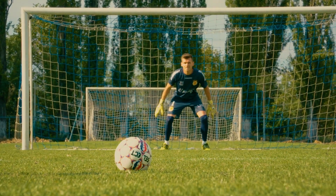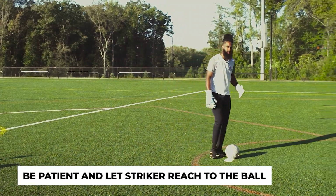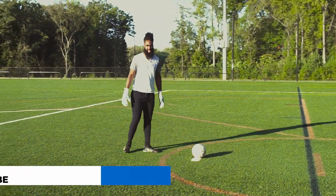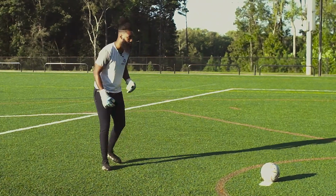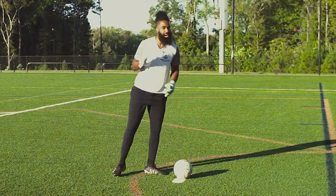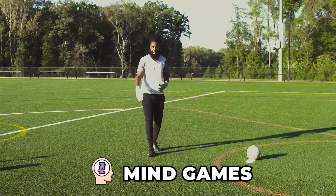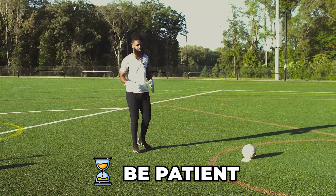Stand in that goal, hold your position as long as possible, and right when that ball's about to be struck, right when that field player's going, then we can pick our side and dive. So being patient can throw that field player off, especially if they're waiting for you to make a decision, and you don't make a decision. Now they're in their own head, like, which side should I go to? 1, let's play some mind games. 2, let's be patient. Be as patient as possible, wait to the very last second.